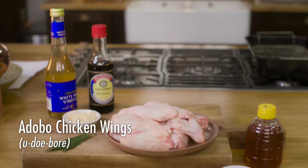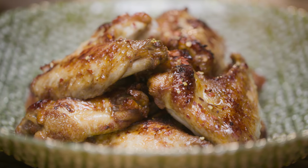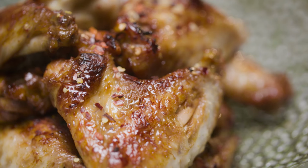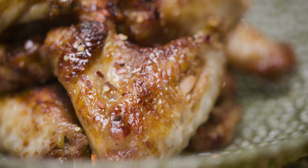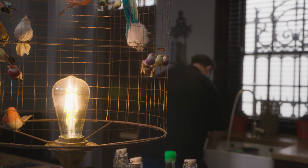The dish that I'm going to do now is a really traditional, classic Filipino dish. It's called Adobo chicken wings. Traditionally served with rice as a main meal, these delicious marinated wings are also eaten as a snack when Filipino families gather for drinks. But I'm starting this dish with a Chinese cooking tip.